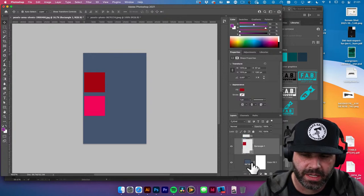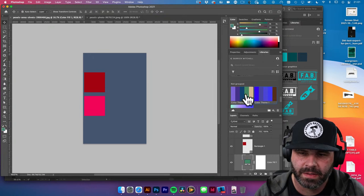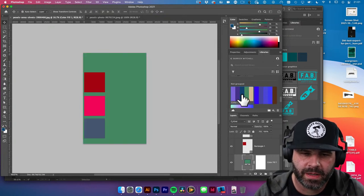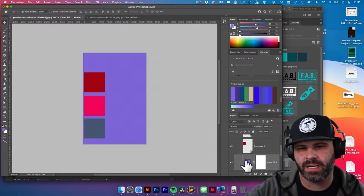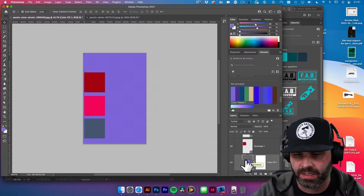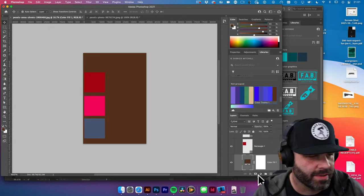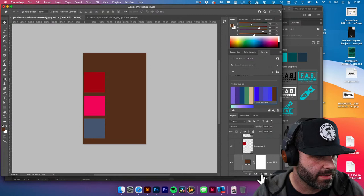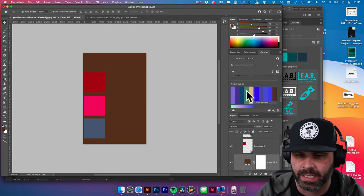oh geez, now it's not gonna do it. I'm obviously doing something wrong. Back to my libraries. So as soon as you click on a color, it immediately fills that layer instead of actually having to hit Edit, Fill, or Option Delete. So anyway, I like working with layers that way, the color layer, going down to this little adjustment layer, going up here to solid color. Anyway, just a little quick tip.